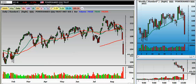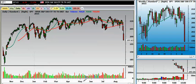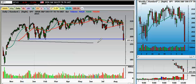But what I wanted to bring to your attention here, we've got 2 days of heavy selling with volume, and if tomorrow morning we gap down, as of right now, I'm looking at the Spiders, guys. Spiders will be gapping down to about 196, and that's where I have solid support, right around 196. So that's going to be a pivotal area for Spiders.